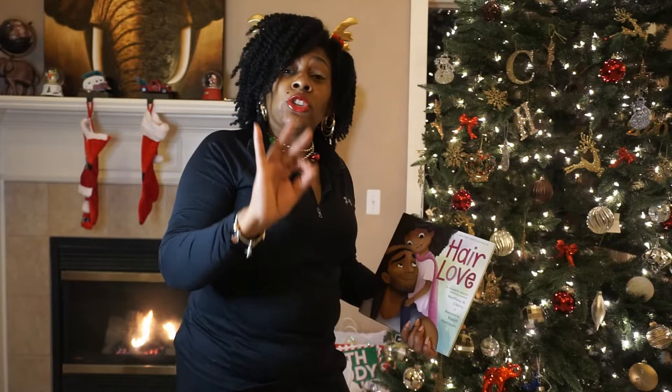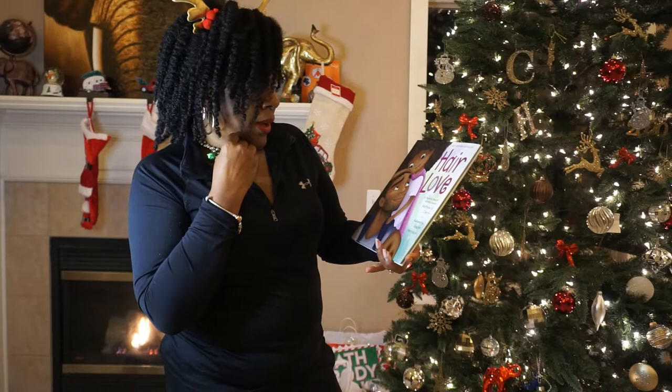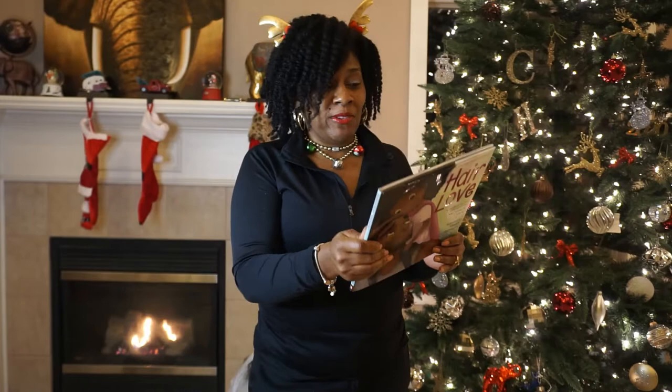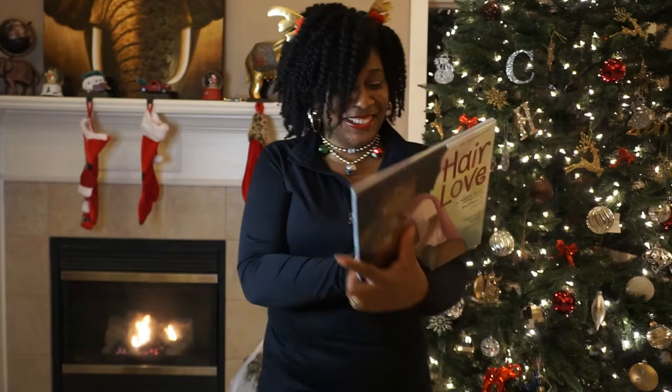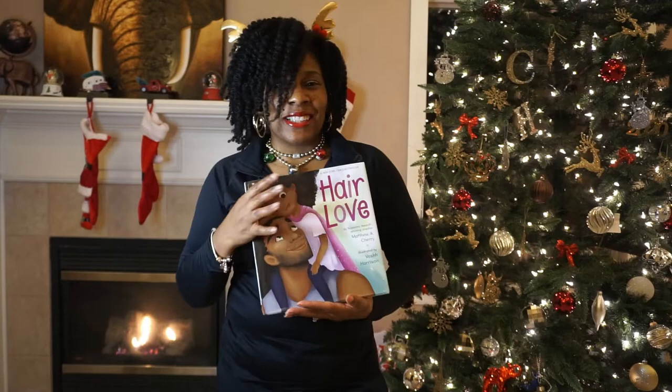But this is a New York Times bestseller by Academy Award winning Matthew A. Cherry, illustrated by Vashti Harrison. But this is too cute. Look at her hair. I'm going to have to really read this and do a book review on this. Sometimes love looks like braids, puffs, and twists. Y'all, really, really, really. $9.99, I found this book. This is too cute. I feel like this is one I need to get my son to put in his classroom and share with his students.